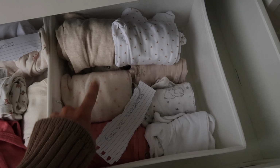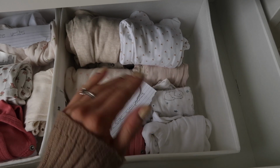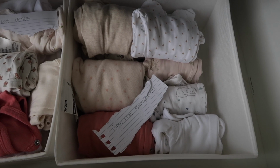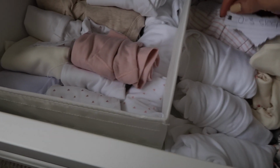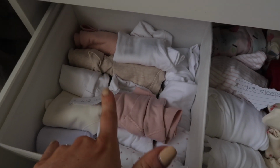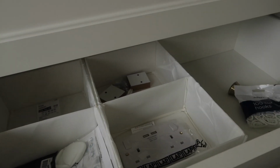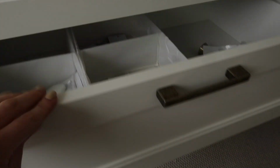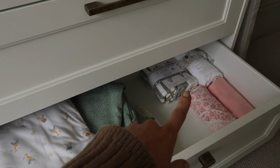And then we have first size sleep suits. Again, we've got a decent amount there to get us by for the very beginning. If she does need first size, obviously Louis can just run out and buy some more bits. And then this bottom one is 0 to 3 bits. So these are 0 to 3 vests, and these are 0 to 3 sleep suits. And then I don't actually think I've done anything else over this side, so these are just lots of random things that need taking out of this drawer. But yeah, I've still got this drawer here, and this bottom one I've got sleeping bags and blankets.